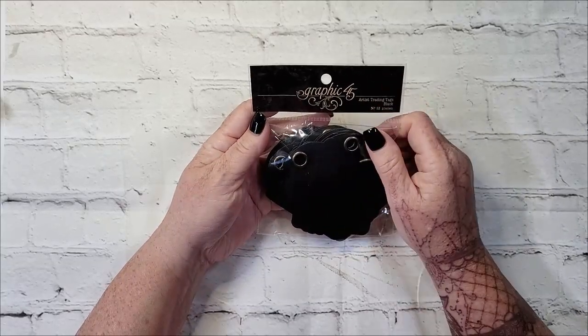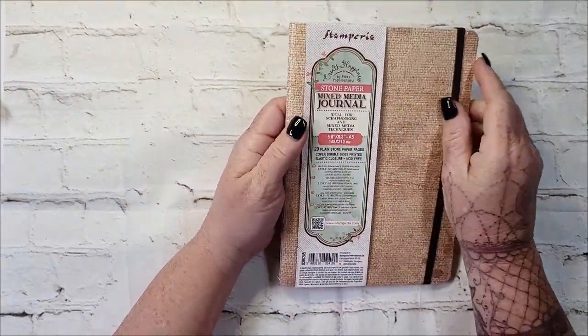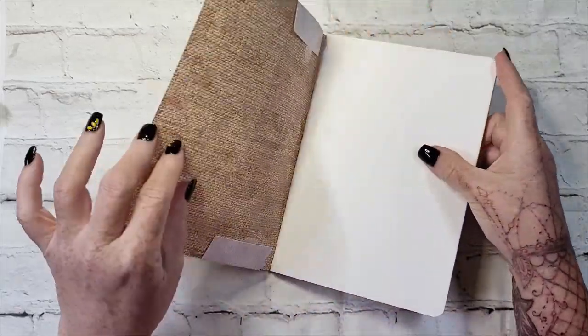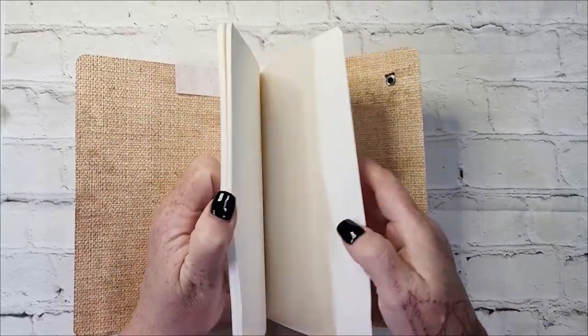These are from Graphic 45. I have some paper from Graphic 45 and some ephemera. I'll show you that in just a minute. But I have been wanting one of Vicky Papiano's stone paper journals for a long time. Well, since they came out, because I was very intrigued by the idea of stone paper. And I can tell you it's super thick. There's not a whole lot of pages here.